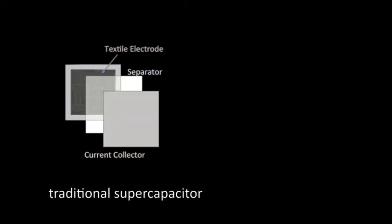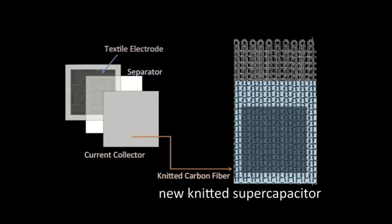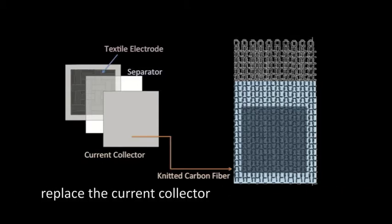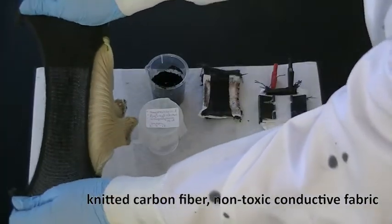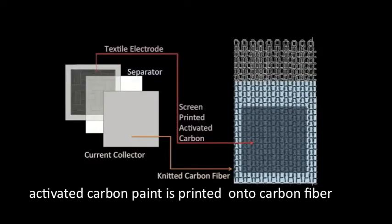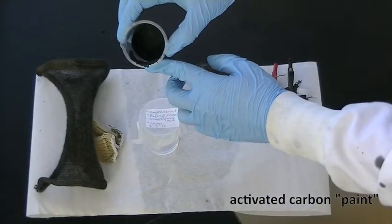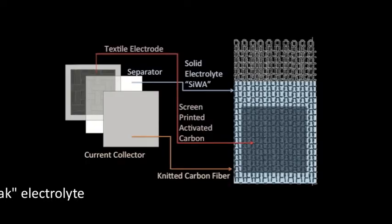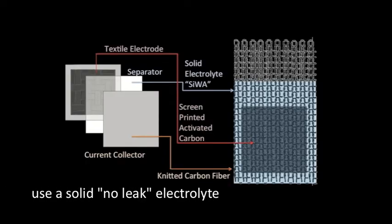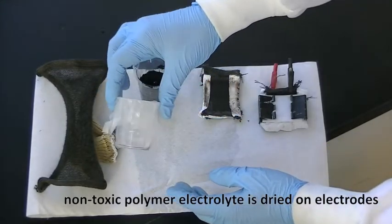Supercapacitors are composed of carbon electrodes, separators, and metal current collectors. In our work, we substitute all of these components with flexible textiles. We are able to replace the metallic current collector with a highly conductive carbon fiber fabric. As previously described, we can screen print capacitive carbon materials directly into the knitted carbon fiber. And finally, we use a solid, no-leak electrolyte to act as both the electrolyte and separator in our fabric supercapacitors.